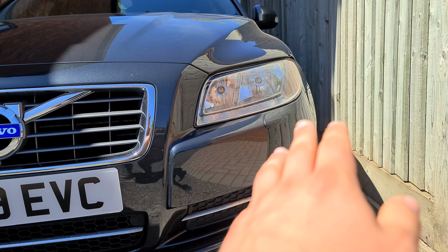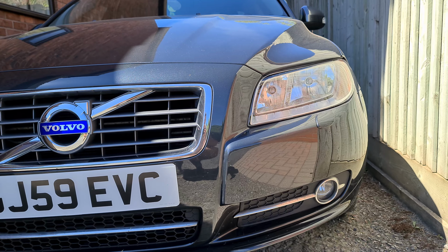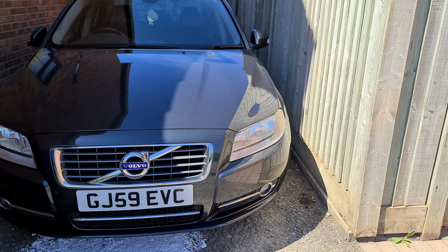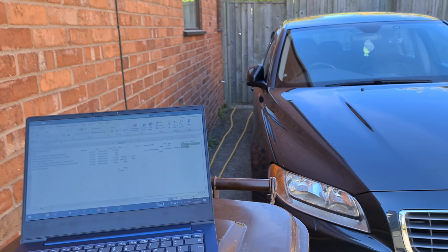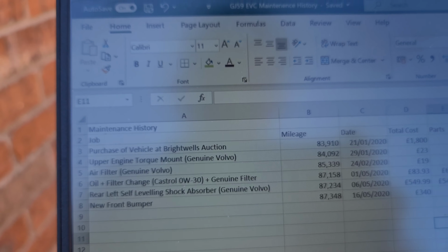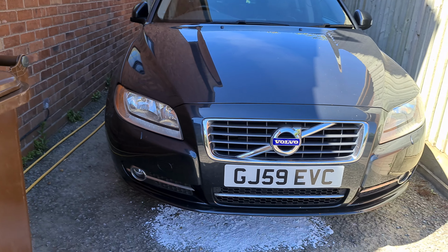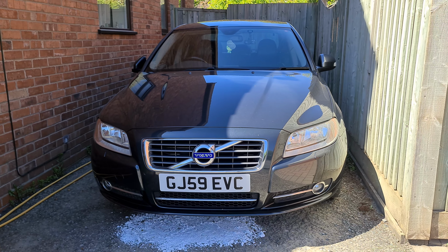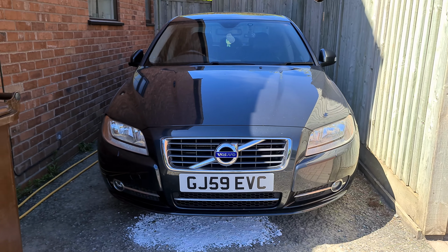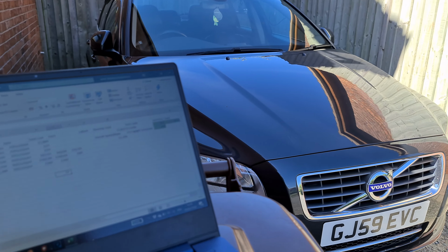We also had the headlight washer system was broken, it had a broken rear shock absorber, and we also had issues with the headlight washer system, which I'll go into later. So the first thing I did was a new upper engine torque mount, and that was £23. Because I fitted it myself, I didn't have to pay any labour, so that was £23 just to do the engine torque mount, which I didn't think was too bad. It was a nice little first job to do immediately once I had the car.